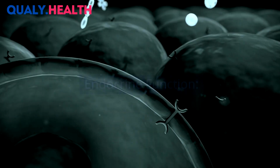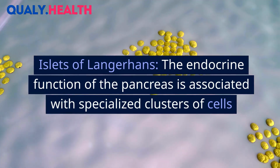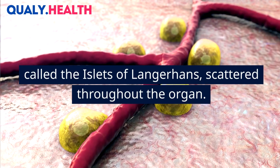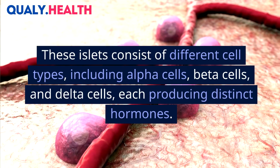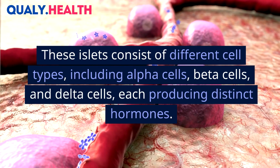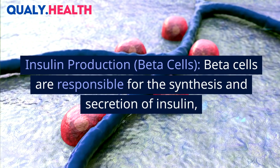Endocrine function: islets of Langerhans. The endocrine function of the pancreas is associated with specialized clusters of cells, called the islets of Langerhans, scattered throughout the organ. These islets consist of different cell types, including alpha cells, beta cells, and delta cells, each producing distinct hormones.